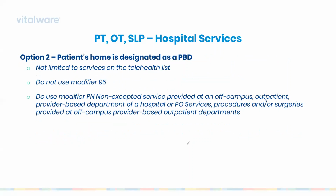All right, now the second option is where the patient's home is designated as a provider-based department. So you are not limited to the services that are on the telehealth list, and you do not need to use modifier 95, which is the telehealth service, but you will need to use the modifier PN or PO, designating whether it's the non-accepted provider-based department or an accepted provider-based department.